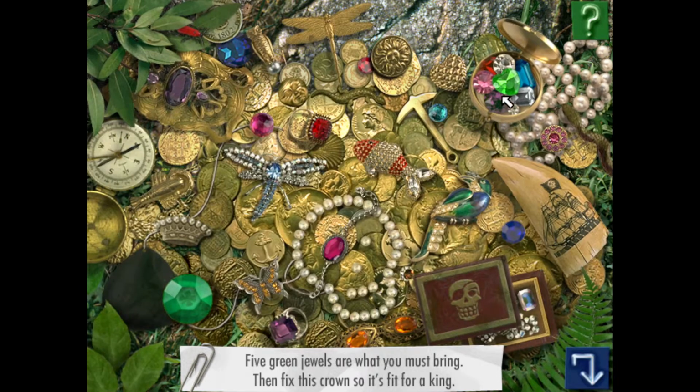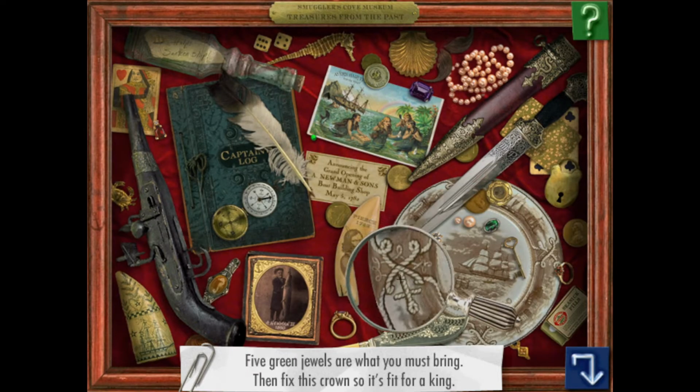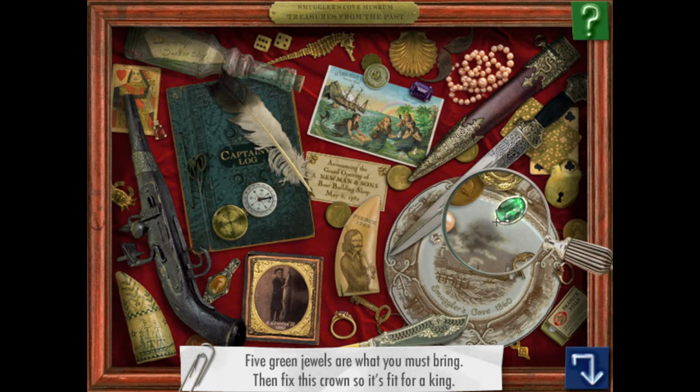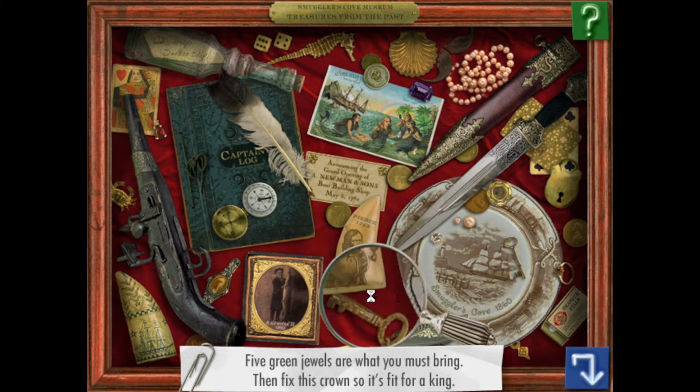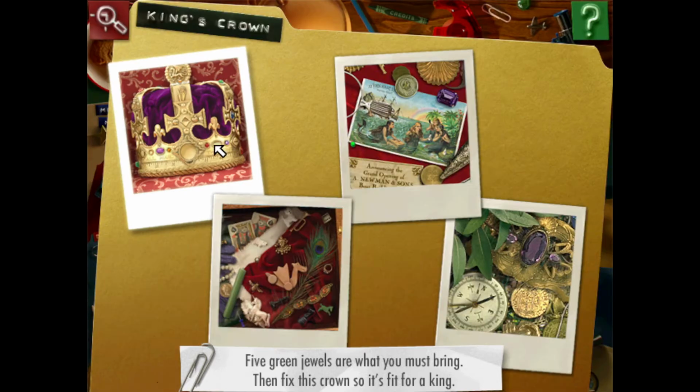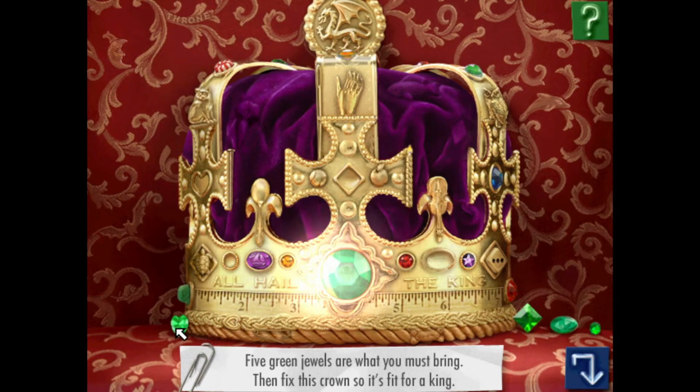All right, five green jewels. There's one, two, very tiny one there. Nice. Sounds like the engineer hitting something with his wrench. There we go.